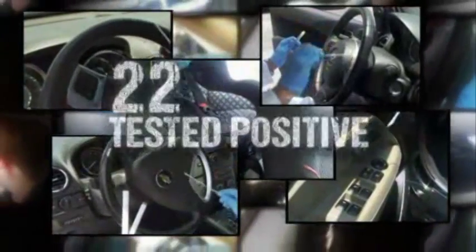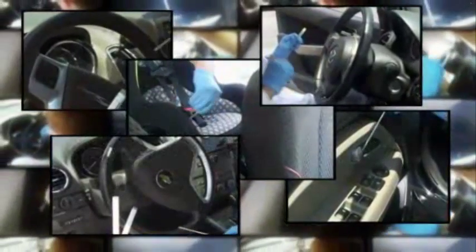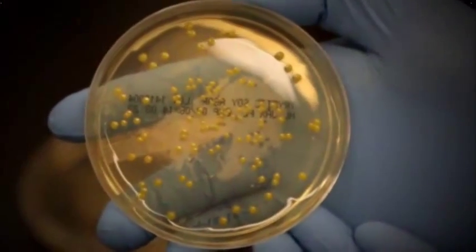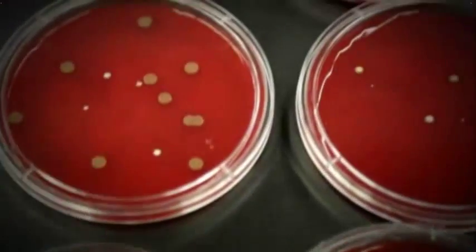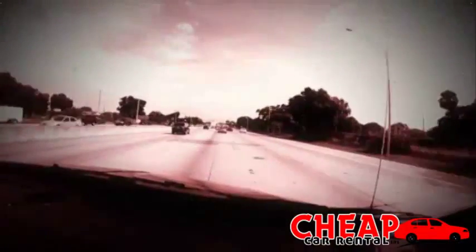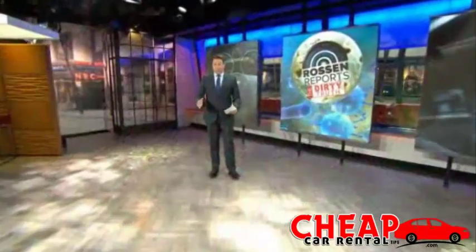In all, we collected 25 samples. 22 of them tested positive for germs, some more dangerous than others. The dirtiest spots, the steering wheels and the door handles, teeming with bacteria. Minelli says the rental companies are trying to get these cars out as fast as possible. I think they're focused on profit instead of focusing on the customer's health and safety first. Don't worry, there is some good news here. Most of the GPS units we rented were totally clean.